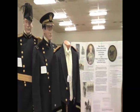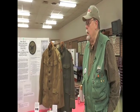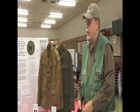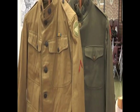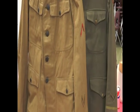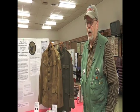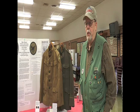The reason I put together the display, as you see, General Bailey was responsible for Army soldiers wearing shoulder sleeve insignia, like you see here. He's the one who came up with the idea for the 81st Division, and it spread all through the Army, or American Expeditionary Force, in France. And he's the guy who was behind it.